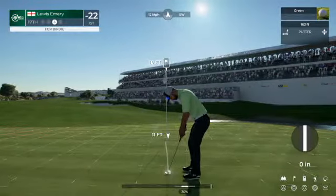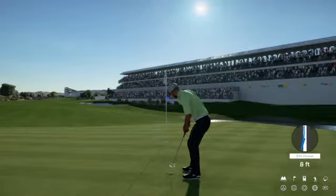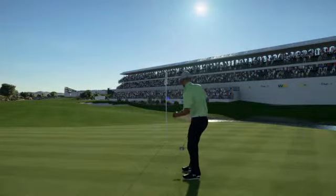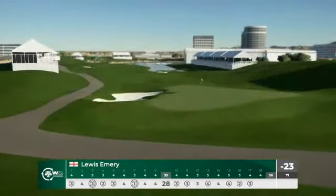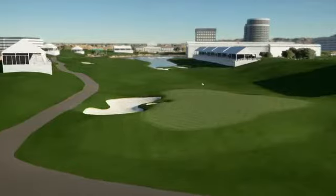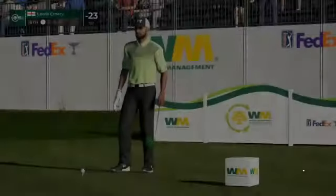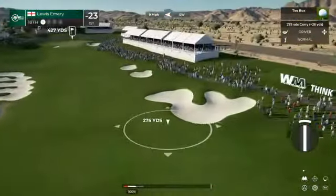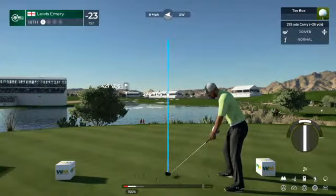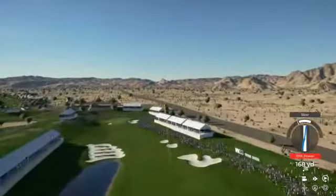Well, what a lovely position to be in. Holding the lead, playing the last. Good luck. Well, that was fantastic. What a shot from the leader. That was a thing of beauty. You got all of that one.